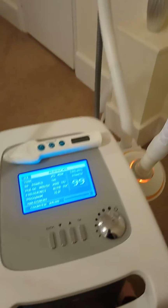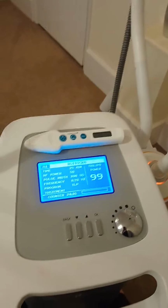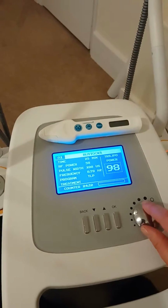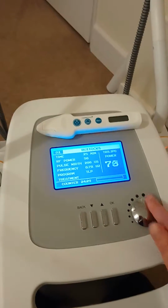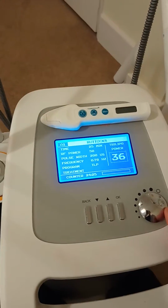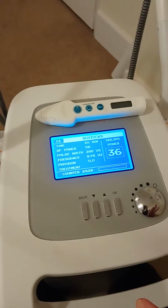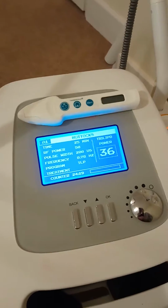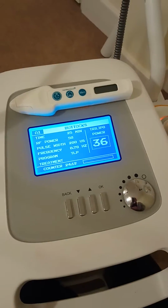And to be honest, once you're talking about it and having a conversation about what you've done at the weekend and things, you don't tend to notice. And obviously we have got the ability to turn this down for you. There's no massive discomfort. And even if you are on the lower regions of this treatment, on 36 or whatever, you are still getting the benefits of the treatment and this machine.